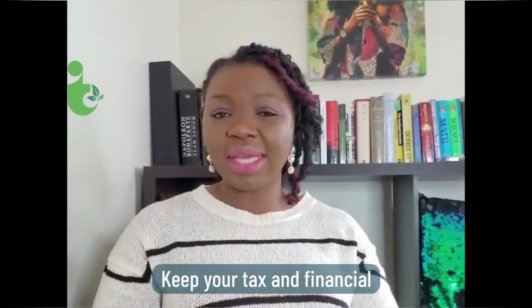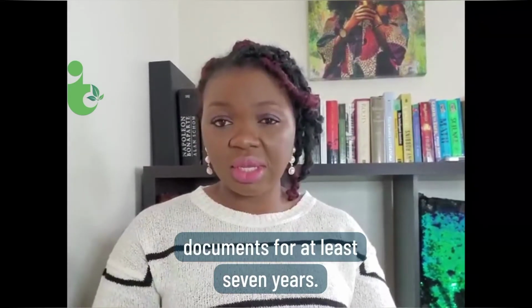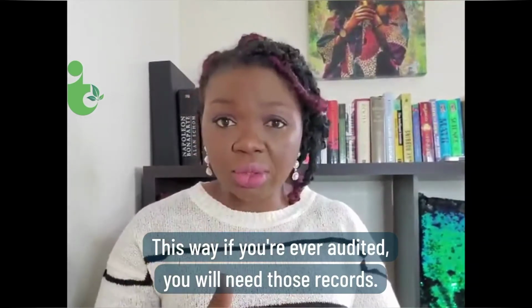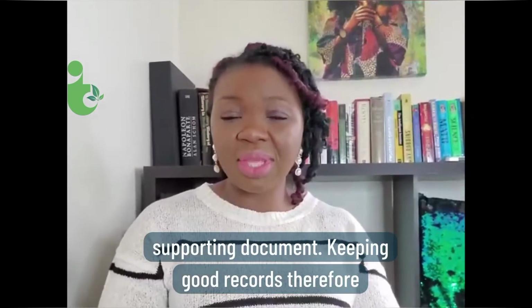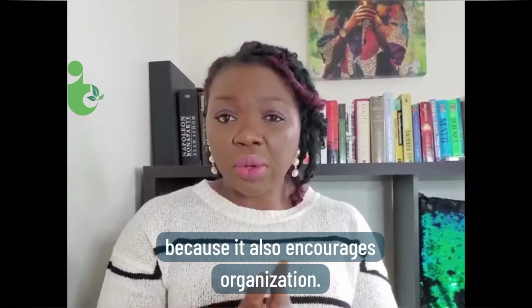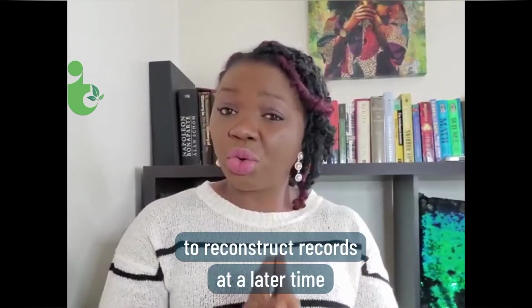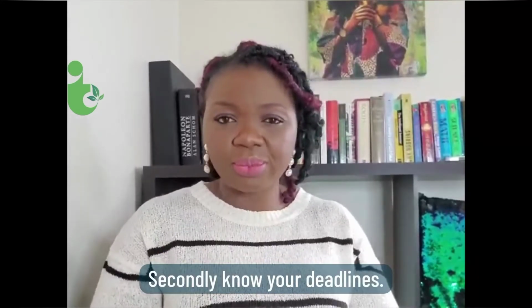Number 1, keep your tax and financial documents for at least 7 years. This way, if you're ever audited, you will need those records. Any claims made at tax time require supporting documents. Keeping good records, therefore, is an excellent idea for any small business because it also encourages organization. You see, it is very difficult to reconstruct records at a later time, so do yourself the favor of keeping good records, 7 years minimum.